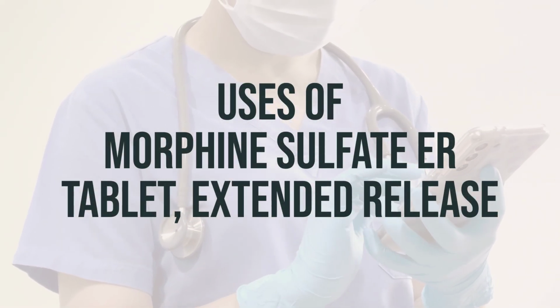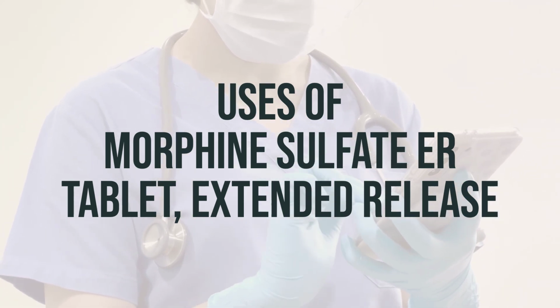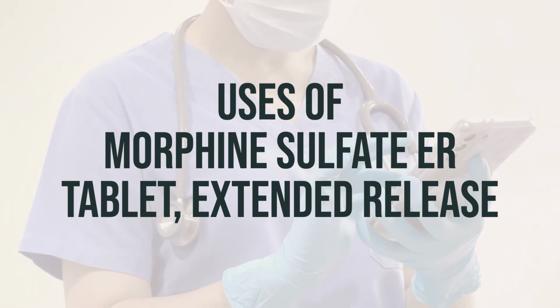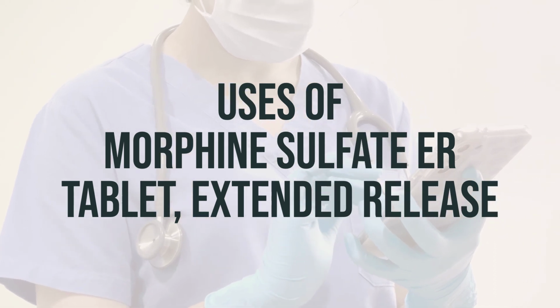Morphine Sulfate ER Tablet, extended release is a medication used to help relieve severe ongoing pain, such as pain due to cancer. It belongs to a class of drugs known as opioid analgesics, and it works in the brain to change how your body feels and responds to pain.